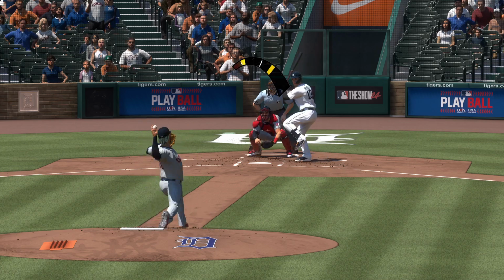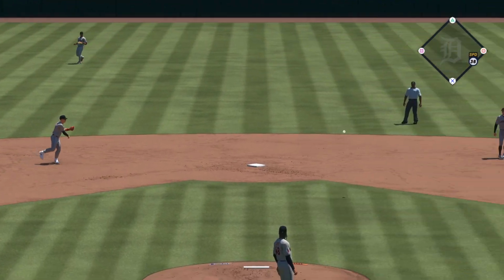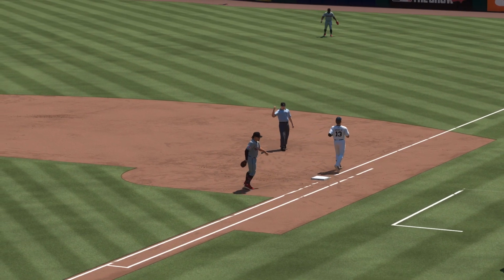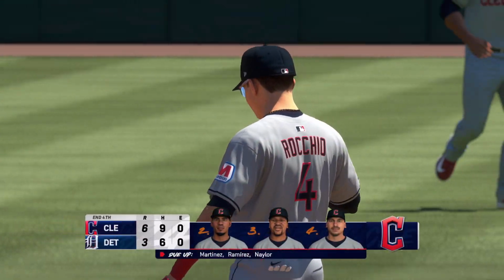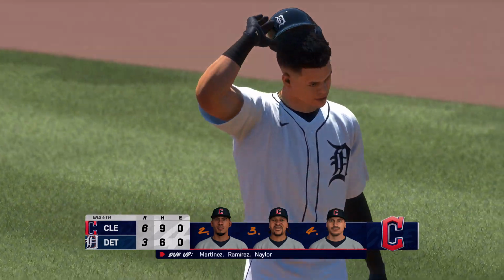At the belt and fires. Swing and a ground ball out to short. Toss to Naylor, and it's a 1-2-3 inning. Tigers fail to make any noise and can't cut into that 6-3 deficit.